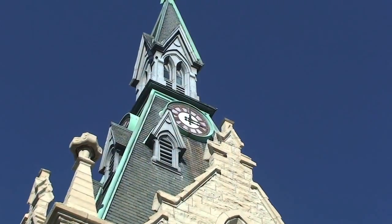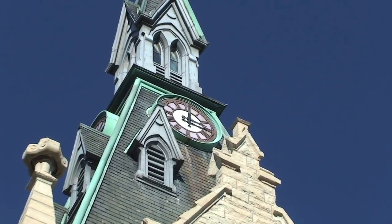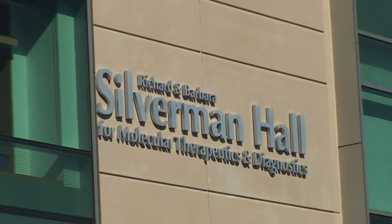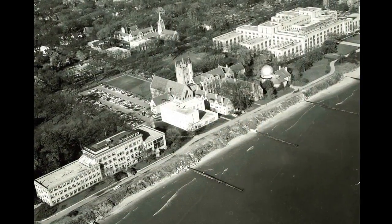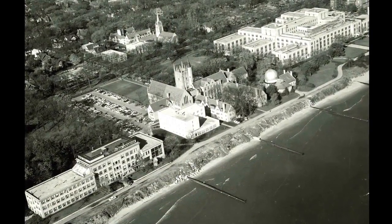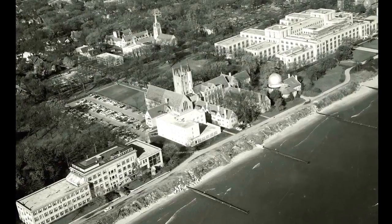From the Gothic elegance of University Hall and the downtown Chicago campus, to the state-of-the-art design of the recently opened Silverman Hall, Northwestern's buildings survey the history of the university and the evolution of American architecture.